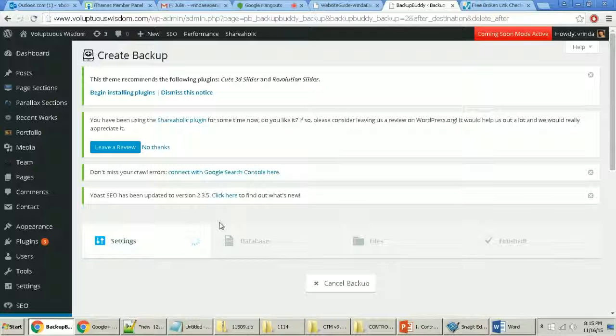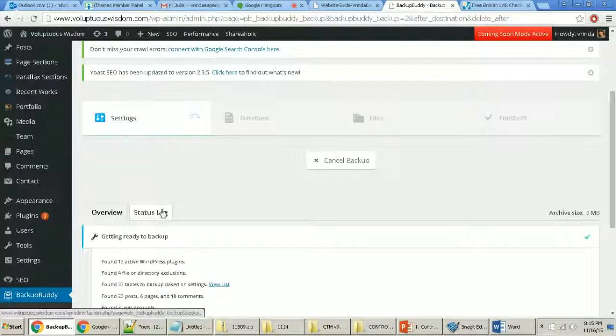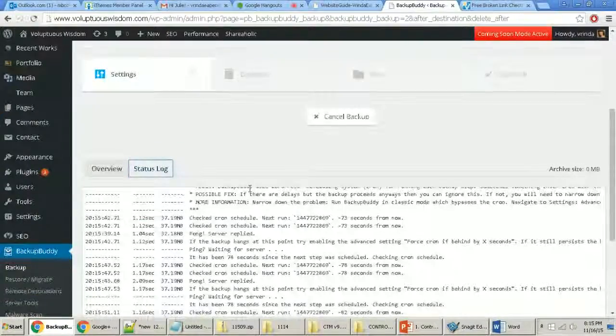So depending on your level of paranoia, when this backup finishes, you could send it to your stash, because that's a remote destination, or you could just leave it local here as storage. It gives you the option on any backup that you'll see in the list. See, send it to remote.